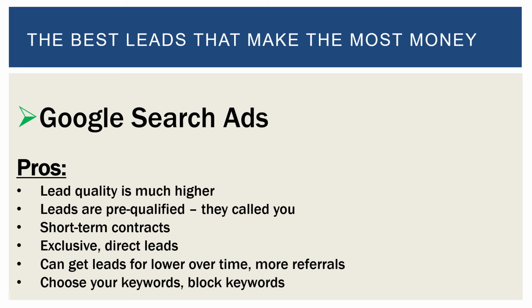We found that Google search ads is the number one. We'd say Facebook's number two. After that, video ads would be a good option, which is technically purchased through Google Ads as part of their YouTube network. But the top one would be Google search ads. They're searching for a remodeling company right now.